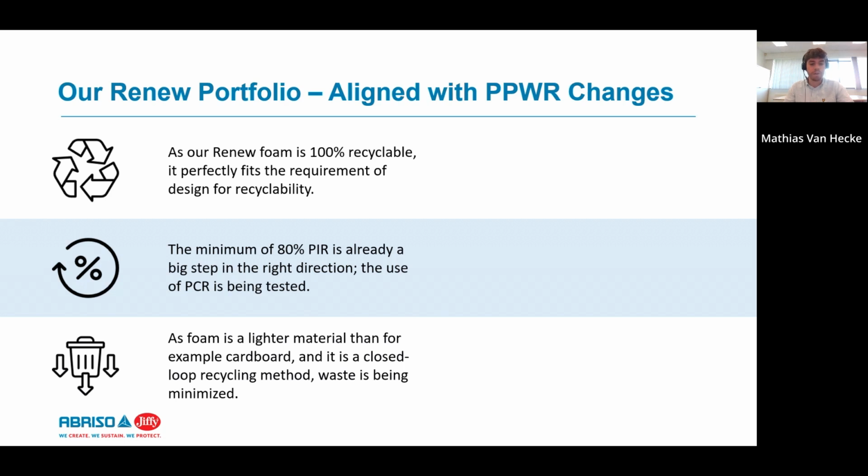Second, all our Renew products already incorporate a minimum of 80% post-industrial recycled content, PIR, with some of our plants pushing even higher. This achievement marks a significant step towards our goal of incorporating 35% post-consumer recycled content by 2030 as mandated by upcoming regulations. At the moment, we are actively testing PCR integration to ensure we meet this target while maintaining the high performance our customers expect. Finally, because foam is significantly lighter than alternatives like cardboard, Renew minimizes waste by weight. This reduction in kilograms of waste translates to lower environmental impact across the supply chain from production to disposal.